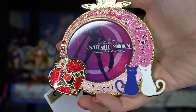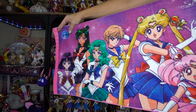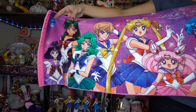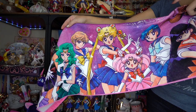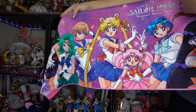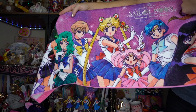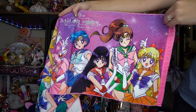This is a towel. It kind of matches the t-shirt that I got. This was 1,800 yen. On the front of it, we have embroidered Sailor Moon, Universal Studios Japan, the theme, and then we have all of the Sailor Senshi printed from one end all the way over to the other. I also have the USJ towel from the year before, and I'm pretty sure it's almost the same exact size as this one. Both of them are really soft and really pretty. I'm never going to use them for anything because I think the prints are so gorgeous, I don't want to ruin it. So this is definitely going in the collection. I just thought it was a very beautiful print on this towel.